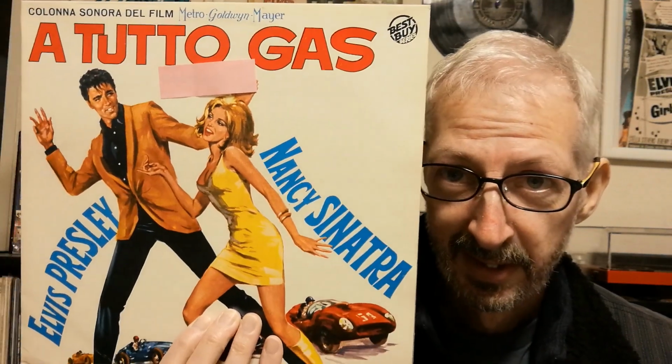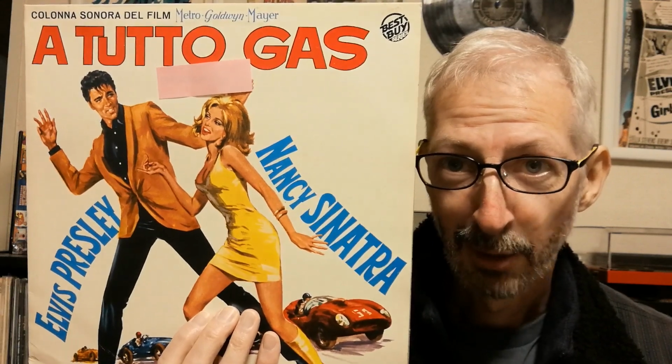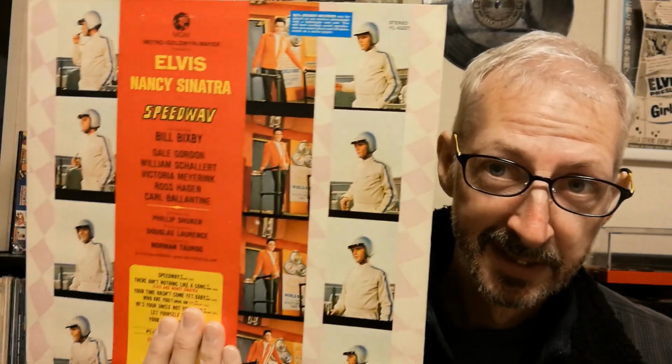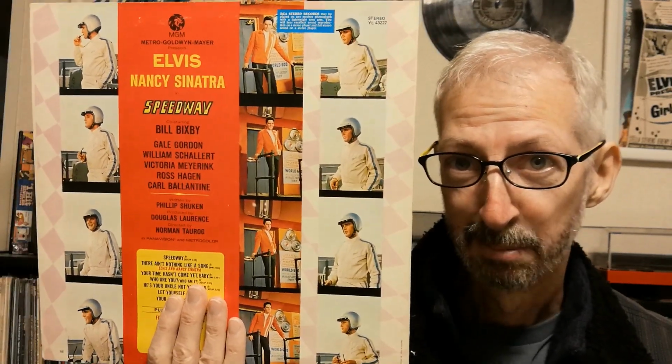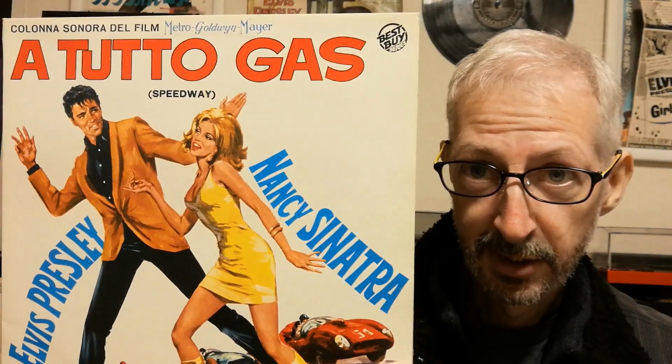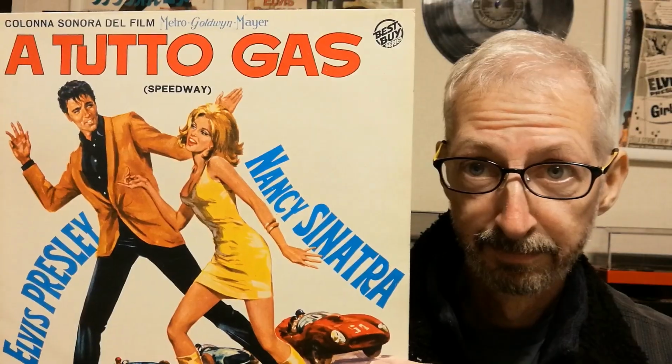All right, the first one. What is this album and which country is it from? Okay, you don't have to be a huge Elvis fan to know that that one is, of course, Speedway, with this familiar back cover. This one is actually from 1982, according to the label. Two little girls.